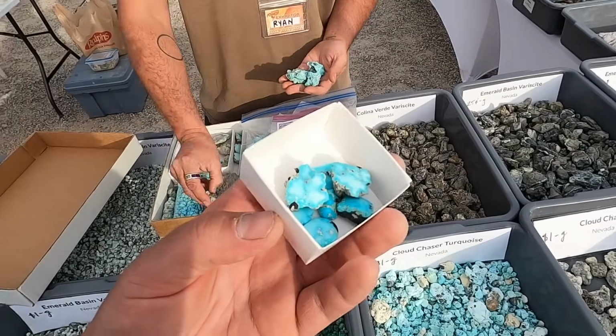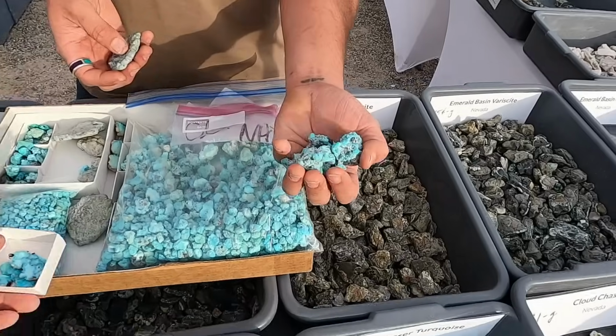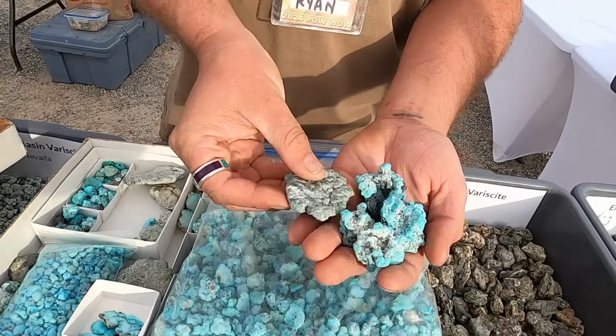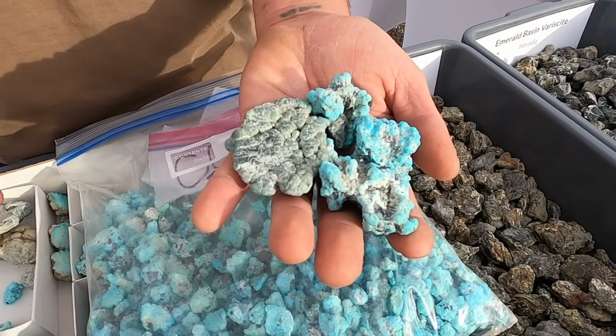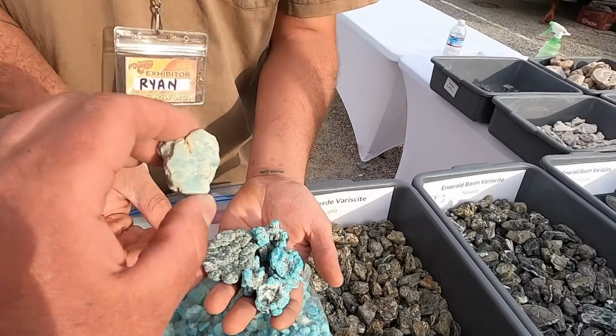Thanks for busting out the goods, dude. Yeah, man. We're getting some big nuggets too out of there. So the size is gonna start to get more promising. And we also get some really nice, very silicated variscite that runs with this stuff also, with amazing webbing in it. Oh yeah, look at the polish on that.